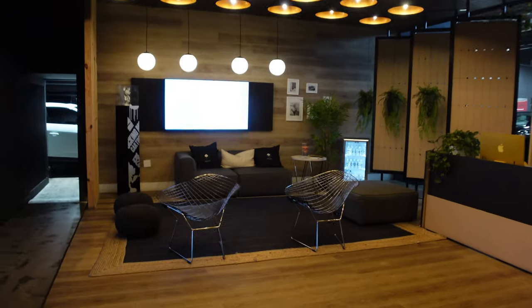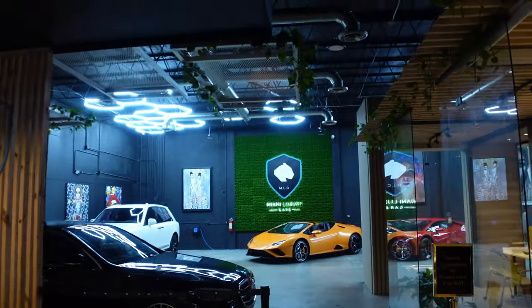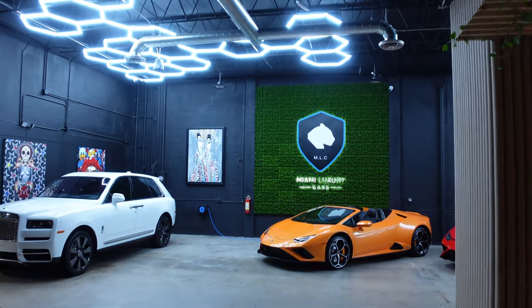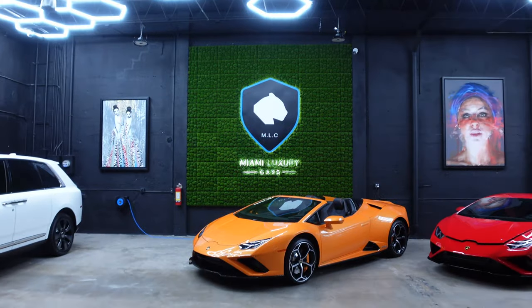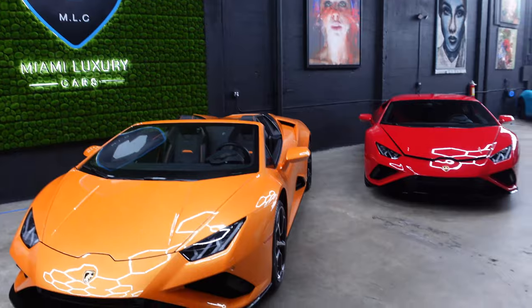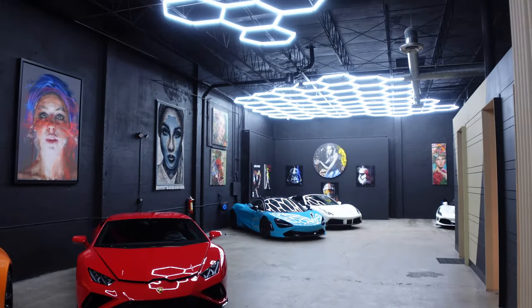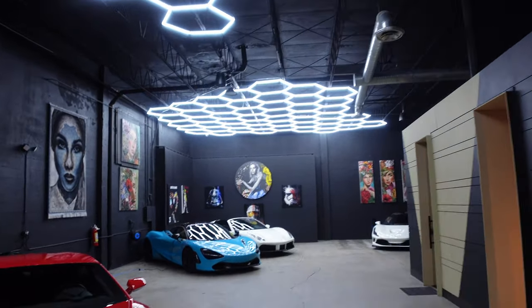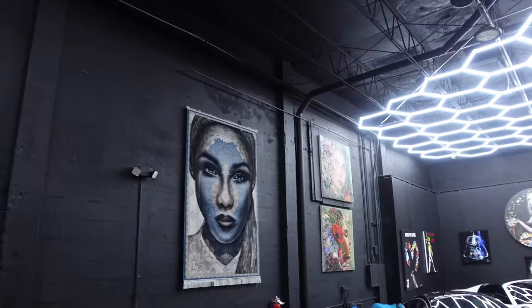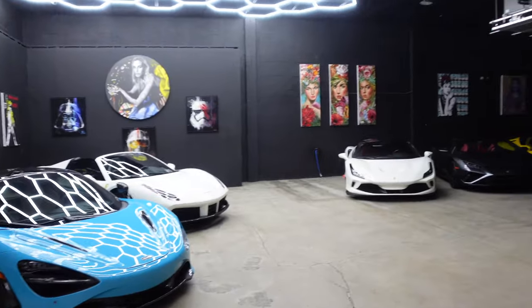Take a look at this. We are at Miami Luxury Cars. Some of you may remember years ago when I came down to Miami and I had a gray Lamborghini Urus. It was from the awesome team at Miami Luxury Cars, and they certainly have upgraded their space. Exotic car rental here in Miami, and this showroom, there's no other word to describe it. This showroom is a masterpiece.